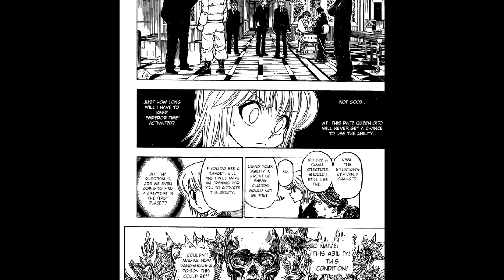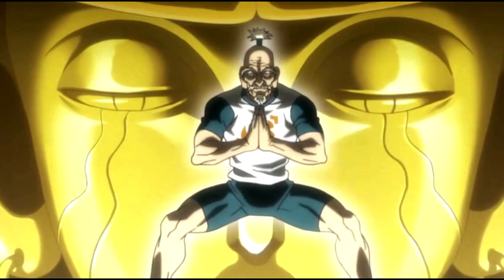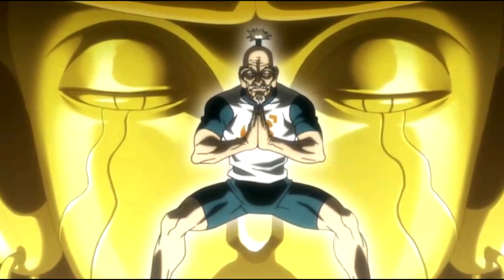Like in the current Succession War arc, Kurapika passed out while still in activation of Emperor Time, and woke up 9 hours later. You do the math on that, but Kurapika is going to die a much younger man than he previously expected. Coming in at number 2, the 100 type Gunyen Bonsatfa.